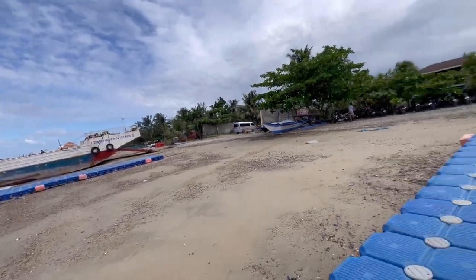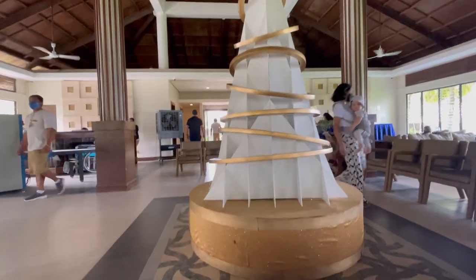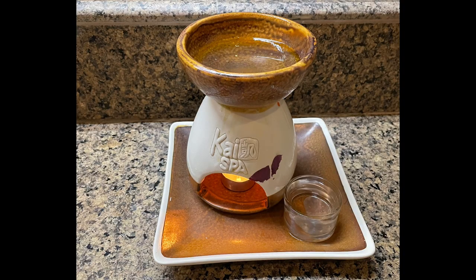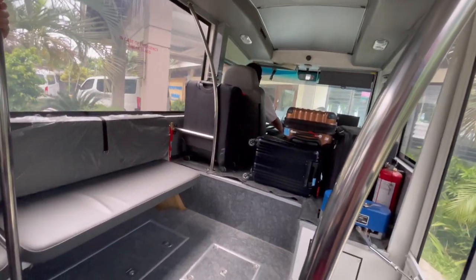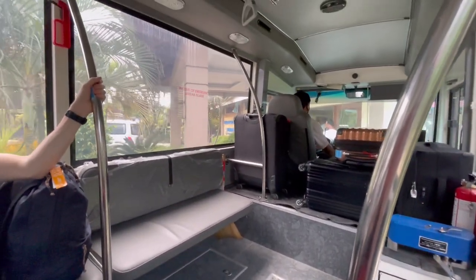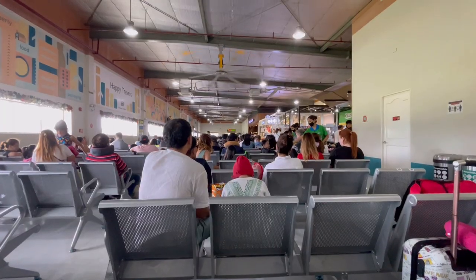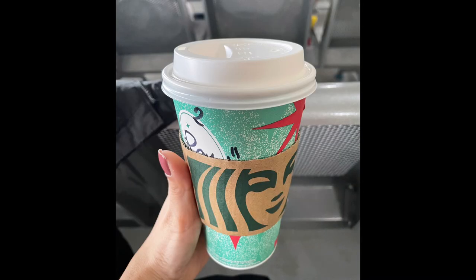So we were taken to the center for Henan Groups of Resorts and we could wait there. And I did check out their toilet. It was very clean, and then they had some nice fragrance from Kai Spa. Yes. Our vehicle for the airport was ready. Then we got inside this van and we reached the airport. It was really a short journey and it only took a few minutes.